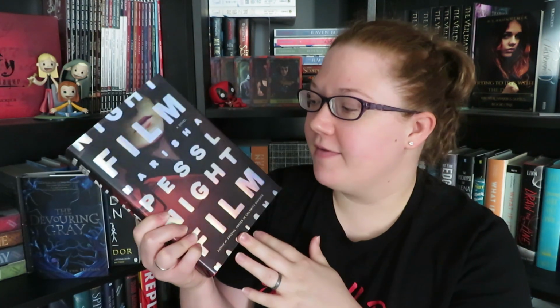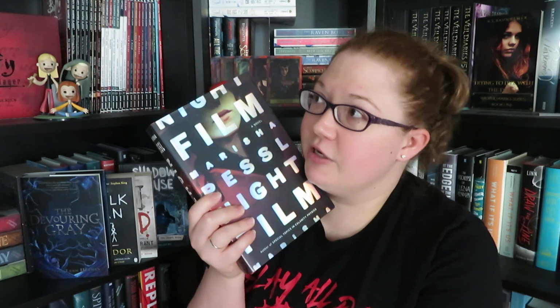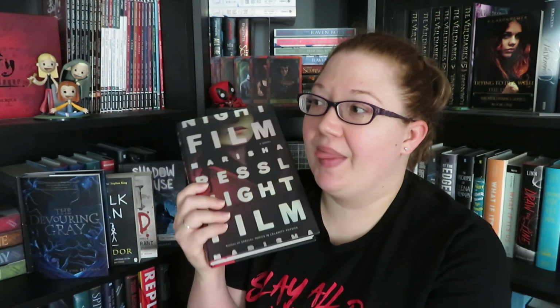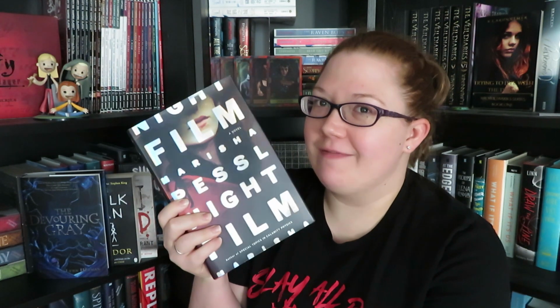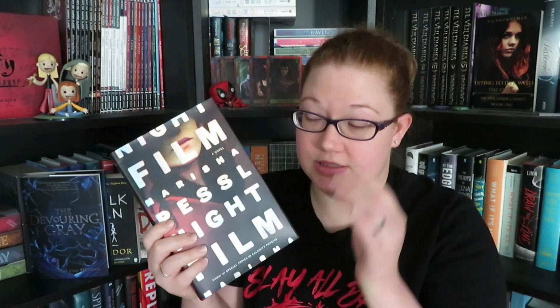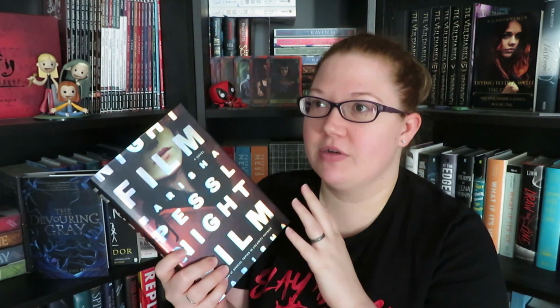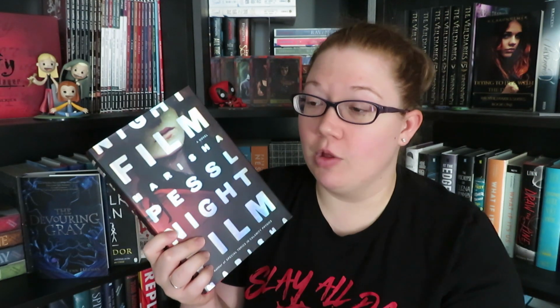Next, I have Night Film by Marisha Pessl. This is a book that, again, I purchased a few years ago. I got it on bargain, so it's not like I purchased it when it first came out. But I was always a little iffy about it, but I had so many people telling me that I need to read this one. This is some sort of thriller. I believe there is either a missing girl or somebody has died, and it leads back to a film director and his family where apparently bad things follow them.